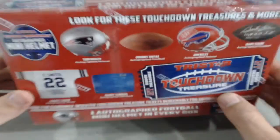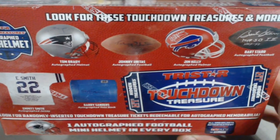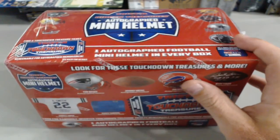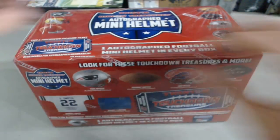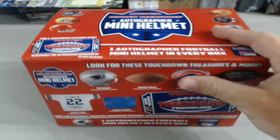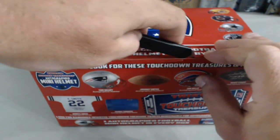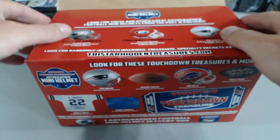Alright, guys, on to a TriStar helmet. If you are new to these, you can get touchdown treasures, upsize tickets, whatever you wish to call them, along with the mini helmets. There's even a Barry Sanders autographed seat in these. Let's see who we can get this time. There's even a couple of coach autographs in here, from Paterno to Saban to Bowden to Urban Meyer. I think Urban Meyer is a Florida helmet, though, not an Ohio State helmet.